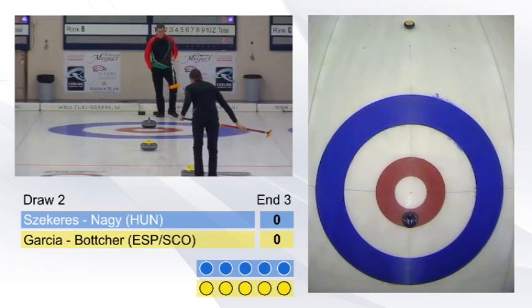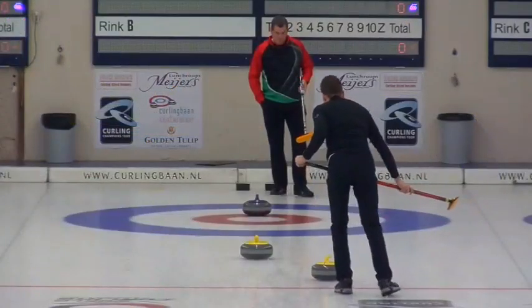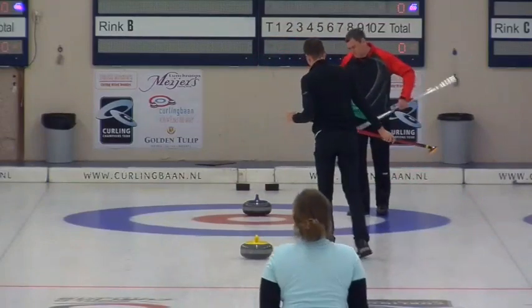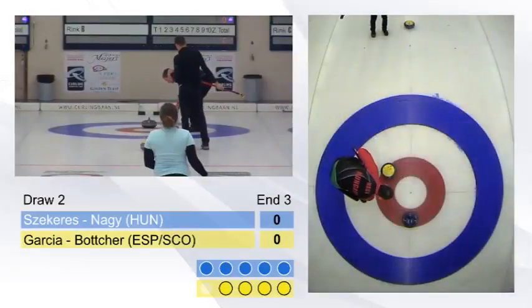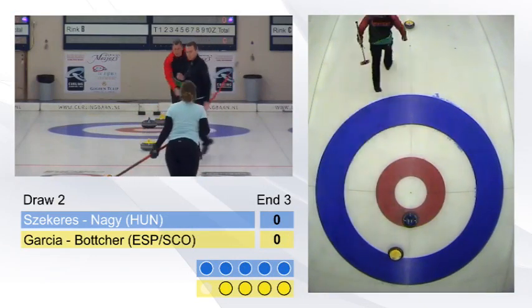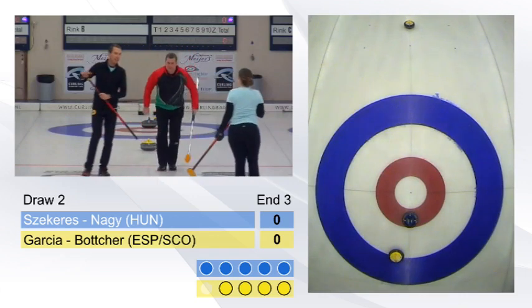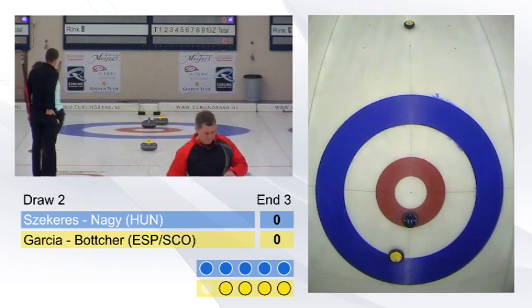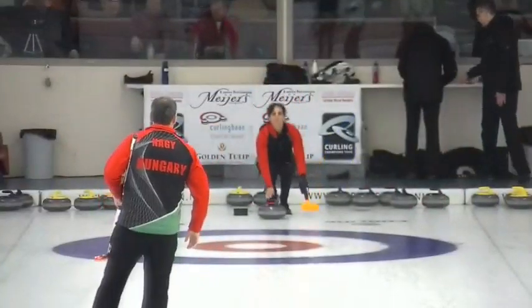Brennan Bottcher is the coach from Ratsu Garcia and her brother, and he just competed at the Junior B World Championships in Finland, and because of school was not able to get here this weekend. So Brennan is stepping into a playing role together with Ratsu, and it's always a good opportunity for coaches and players to experience each other on the ice.